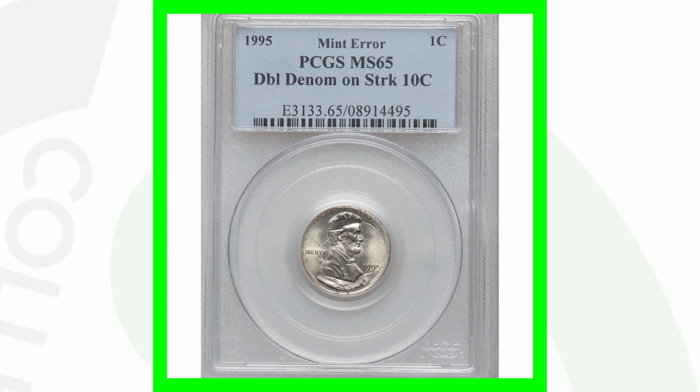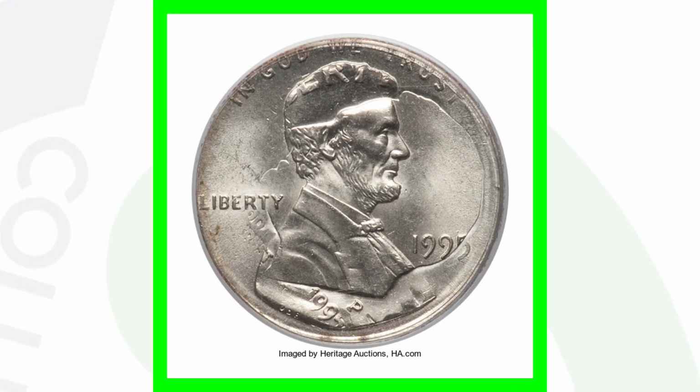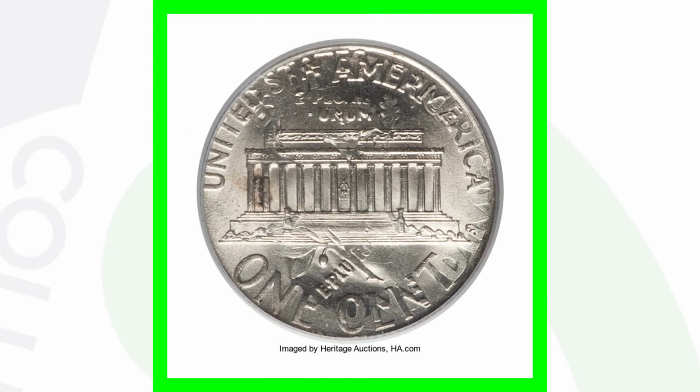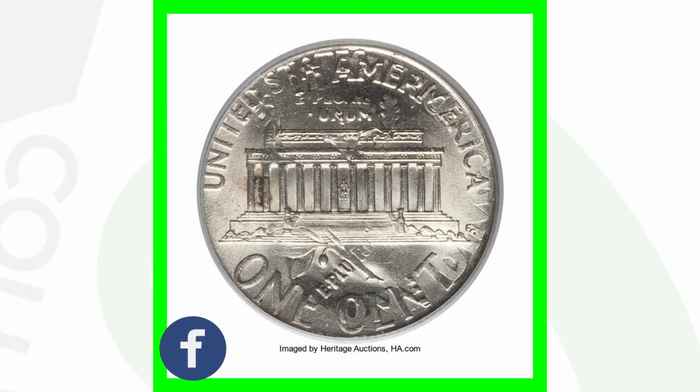Here is a 1995 Double Denomination where a Lincoln Cent design was struck onto a Roosevelt Dime. So you'll see the obverses of both the Roosevelt Dime and the Lincoln Cent there. And then the same for the reverses. You'll see both designs from the penny and the dime. This coin ended up selling for over $1,200 because of that mint error and because of that grade.